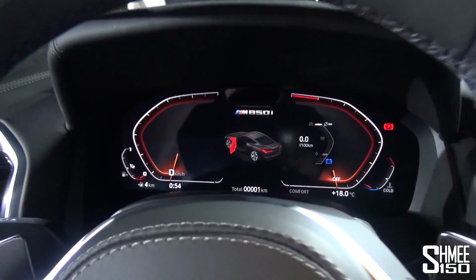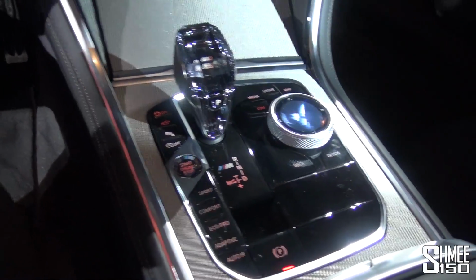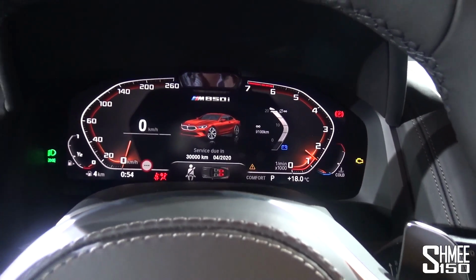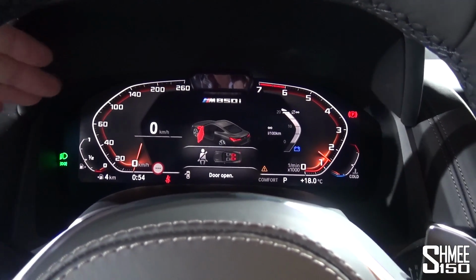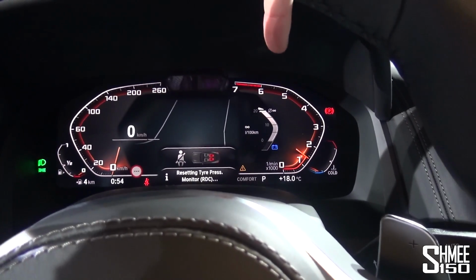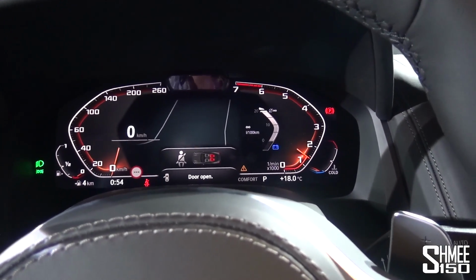The screen, this will illuminate when we actually start up the car. So the start stop button is right here in the center. I've got the key in my pocket. Turn it into life just to hear how it sounds and see this display, the digital live cockpit that you have here with the speedometer around the left, wrapping around the outside of the display, and the rev counter doing the same around the right hand side as well.